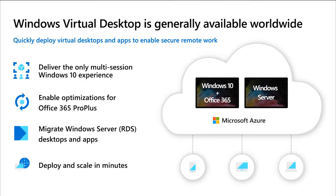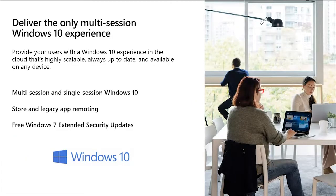Windows Virtual Desktop is generally available worldwide. We're able to deliver the only multi-session Windows 10 experience. We can enable optimizations for Office 365 Pro Plus, migrate Windows Server RDS, desktops, and apps, and deploy and scale in minutes. A key differentiator of WVD is that we're able to deliver the only multi-session Windows 10 experience. I just want to bring that out.